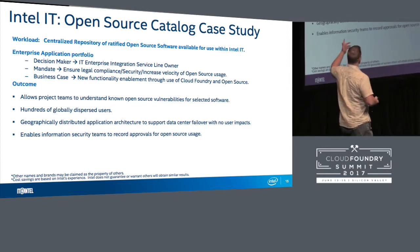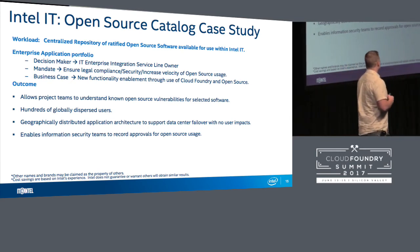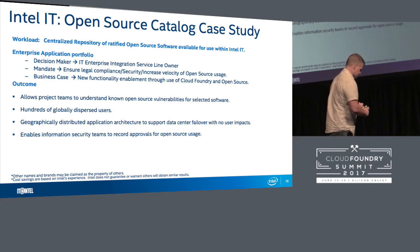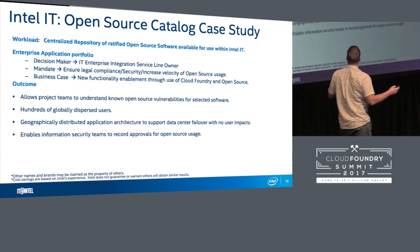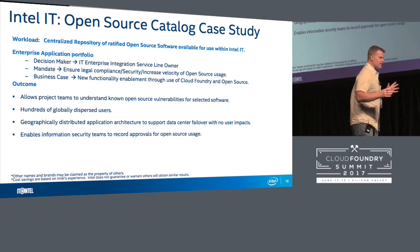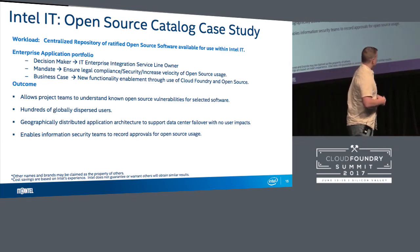And so what we did is we created a catalog on top of Cloud Foundry where we list all of the approved open source libraries and components that have been pre-approved for use from a legal perspective, pre-approved for use from a security perspective, and there's documentation on how it's to be used within Intel. So we stood up this open source catalog. We have several hundred users dispersed across the globe. It enables Intel to be secure and legally compliant, because the last thing you want to do is get into legal troubles with software licensing.